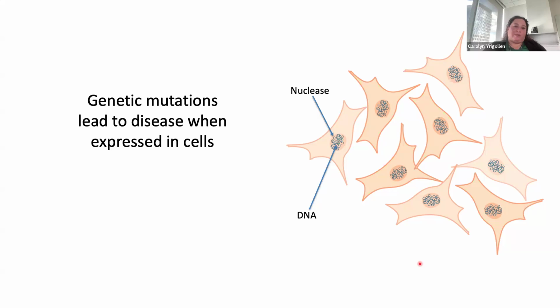And if you also remember from your high school biology class, humans inherit 2 copies of every chromosome, so 23 chromosomes in total, one from their mother and one from their father, and this makes up about 6 billion base pairs of DNA. However, cells are really good at handling all that DNA.